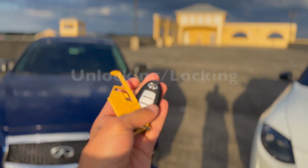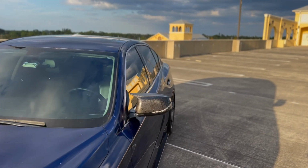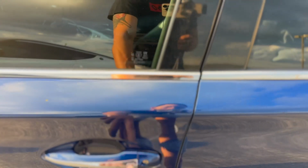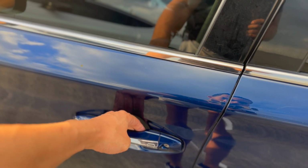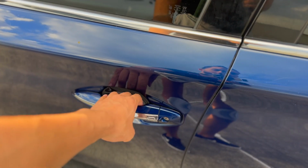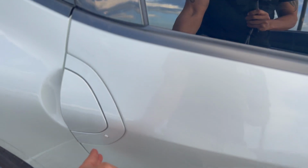Now, with the Q, the car senses the key. If you want to unlock the car, all you have to do is touch the back of this handle and the car unlocks. For the Z, it doesn't do that. You physically have to push the button in order for the doors to unlock.